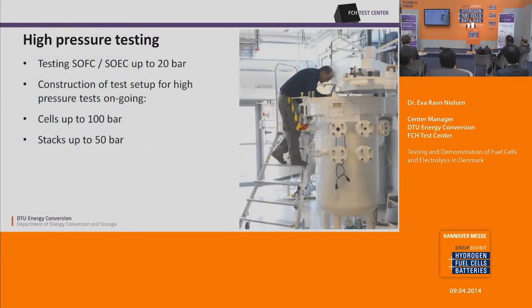And the last method that I will tell you about, the newest at our laboratory, is the high pressure testing of solid oxide fuel cells and solid oxide electrolysis cells. Right now we are testing up to 20 bar, and we are ongoing with the construction and will end up with cell testing up to 100 bar and stack testing up to 50 bar. And as you can see, it's a pretty big pressure vessel that is carrying out this test.